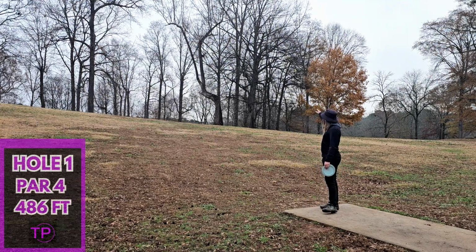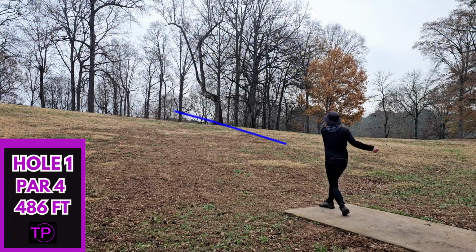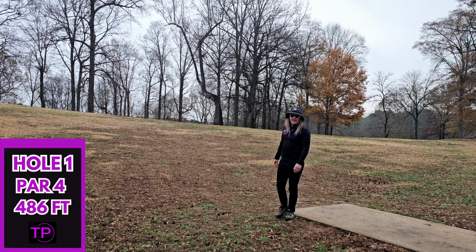486 feet, throwing completely blind, big ante shot downhill. I am gonna go with my Hades and I am very excited to get this round started. Nice and soft. I know that didn't go very far, but it should leave us in an okay spot.